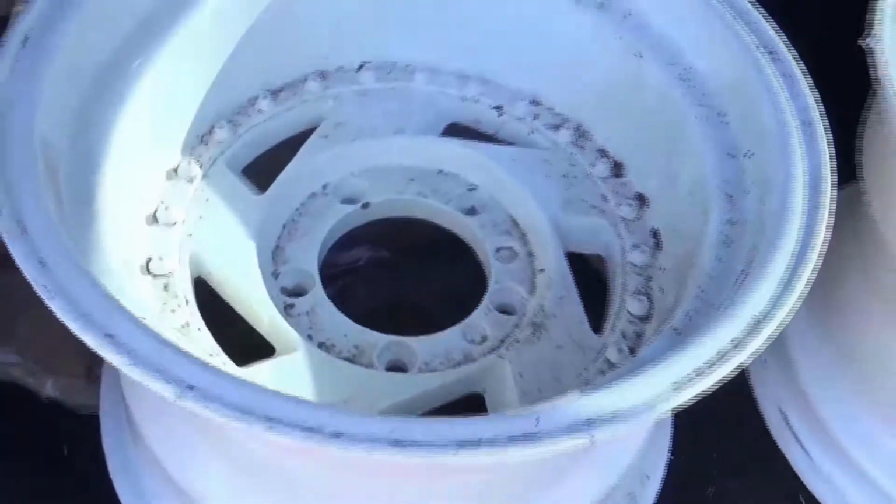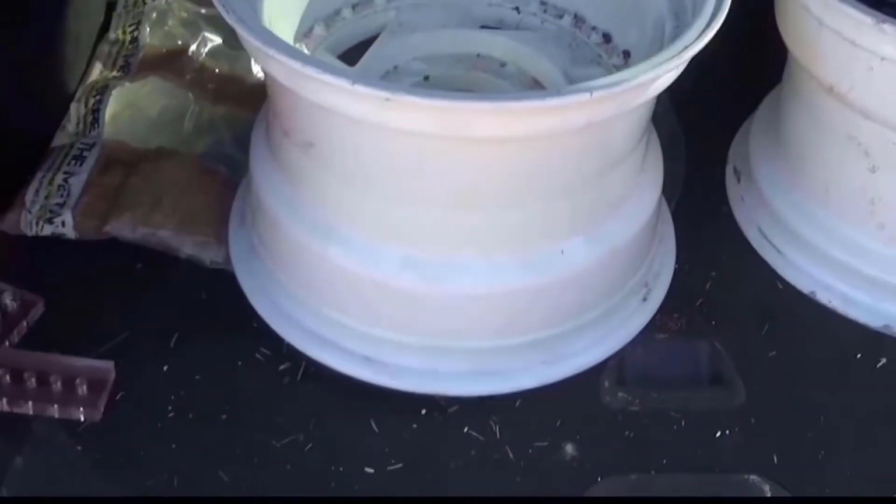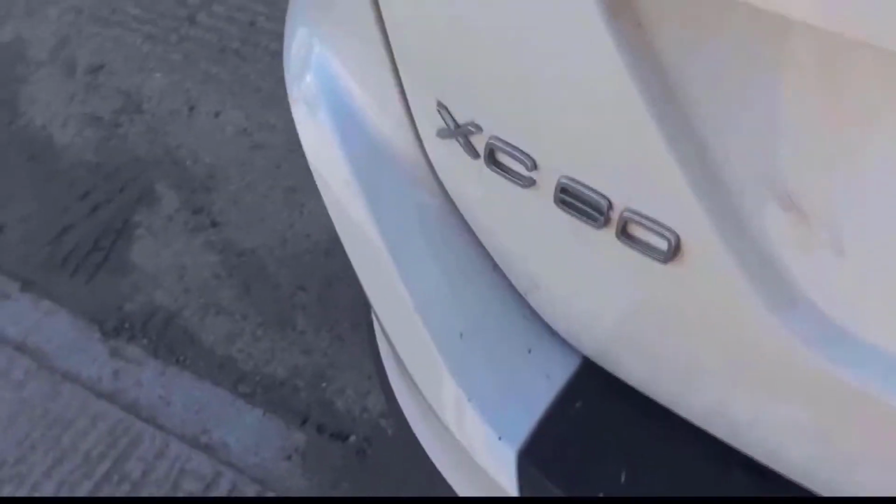There we go. Four wheels, three are good, one's got a little chink out the top, we'll have to address that. We don't know what they're off of, but we can find out. We'll measure up what they are. But you can see they're a nice deep dish. Let's get home, we'll get them out.